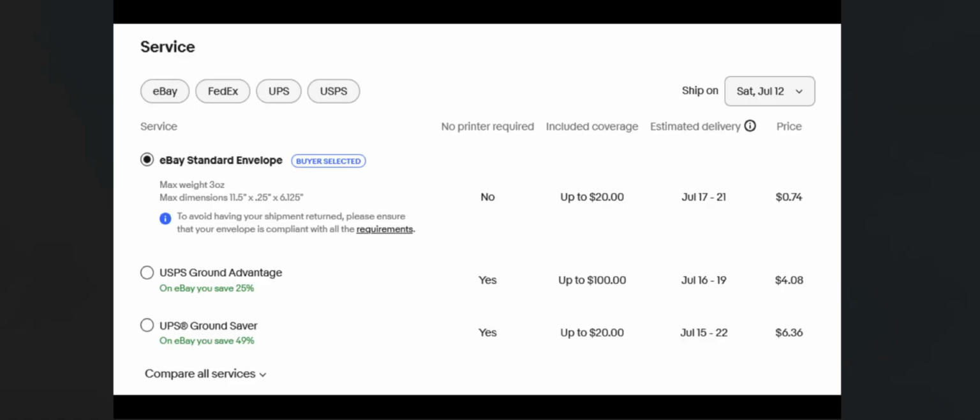So, with all this said and done, let's talk about shipping. What you see here is the basic shipping that someone on eBay will see when they want to ship one card. Now, that card has to be $20 or less for you to get this eBay standard envelope option. And what that basically means is it's a 6x4x4 envelope or 6x6x4, well, whatever it is. It tells you there the max dimensions it could be.